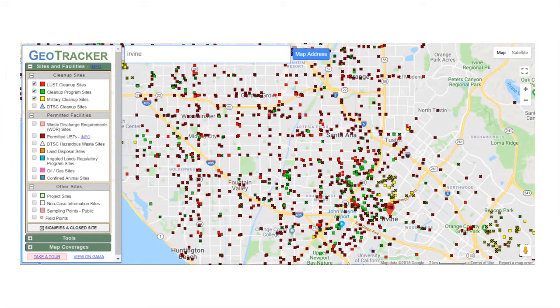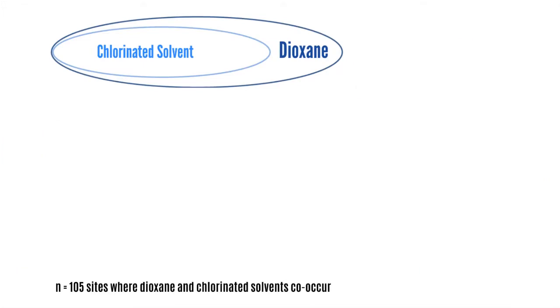I think the easiest way to show what we found was to go back to that cartoon of co-occurring plumes. And then let's take a look. What percentage of the dioxane sites fell into the category you already drew, where the dioxane plume was longer than the chlorinated solvent plume? Well, this was the case that we assumed would be the most common, but it turns out that only 21% of the dioxane plumes were demonstrably longer, far from the majority that we'd expected.